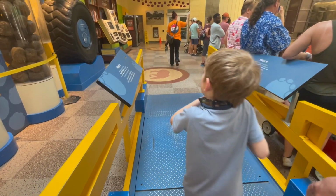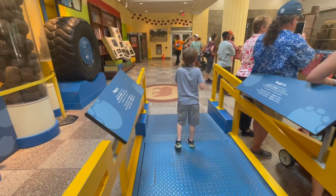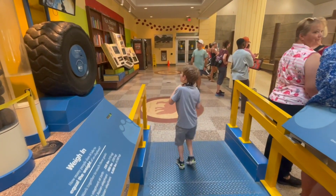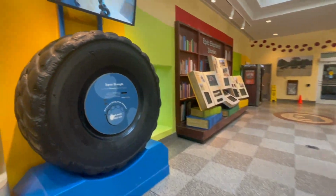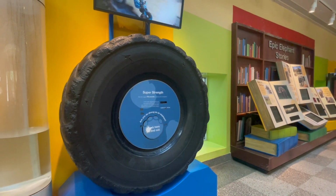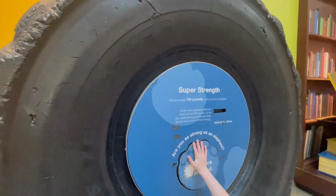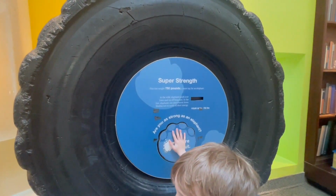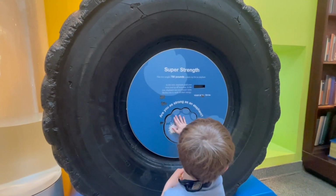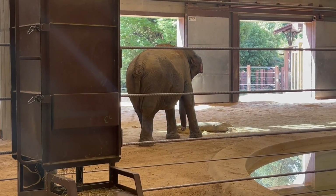Are you going to weigh yourself? Are you like an elephant? 38 pounds. Want to know. Check this out. Are you as strong as an elephant? Won't you push? Push real hard. I don't think you're as strong as an elephant, kiddo. What is that, Nick?